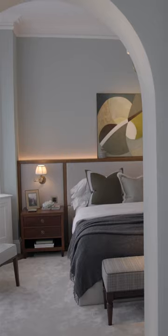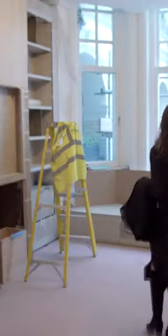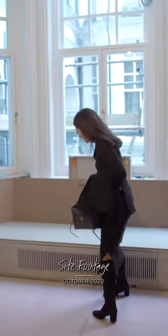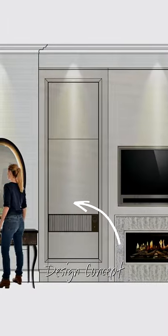Off the bedroom, through this gorgeous archway, we have the dressing room area for the bedroom. Because our client has guests to stay for a long time, they really wanted to give them a really substantial dressing area. One of the things when we were designing this that we really wanted to make sure we achieved was that it felt balanced. This is actually a hidden door that goes through to the bathroom.